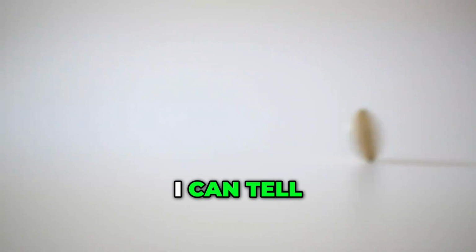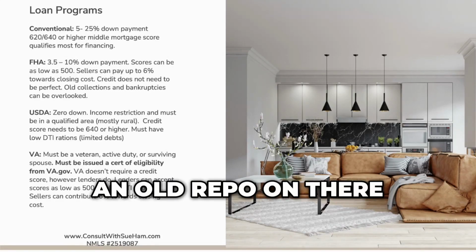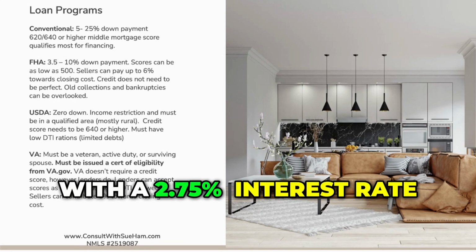How do I know that? I can tell you that I've used an FHA loan before on a property in 2020. I had an old repo on there and I was still able to get that mortgage with a 2.75% interest rate.